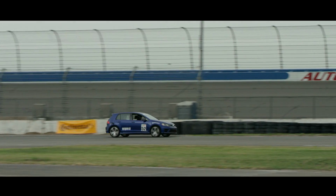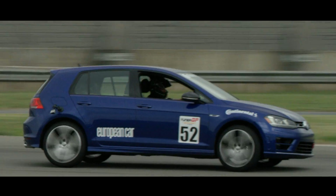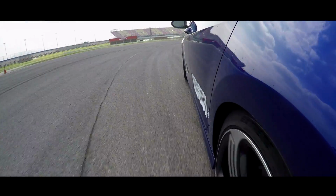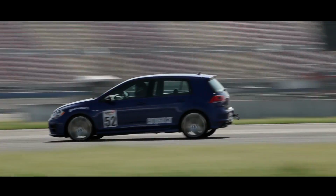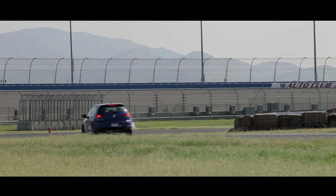How do you think this compares to a GTI? You know, in my career I've driven a lot of front-wheel drive cars, and they're definitely a different animal. This drives a lot more like a rear-wheel drive, but with a little bit of a front-wheel drive in the corner where you can really use the power to help the thing turn.